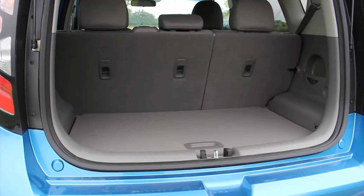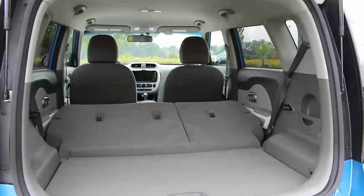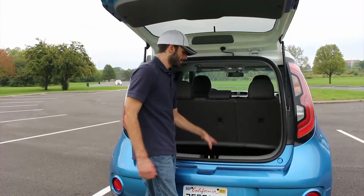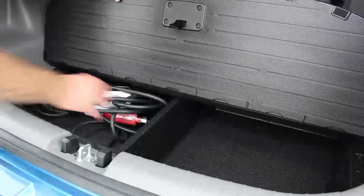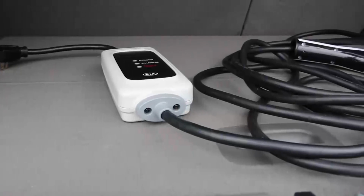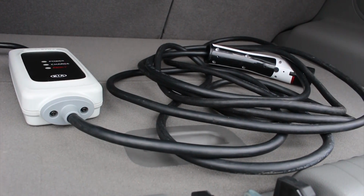Here at the back, you get pretty decent space for the size of the car, especially if you fold down the back seats. Underneath here, you're gonna find a little storage spot for some chargers if you want them. This one is the one provided here for you. This is the home charger. This is the one that's gonna take about 24 hours to get a full charge from a dead battery.